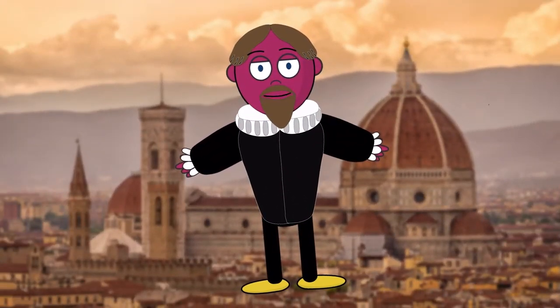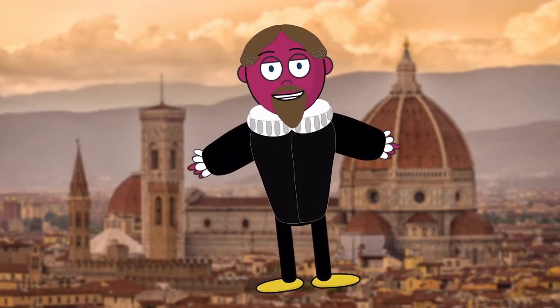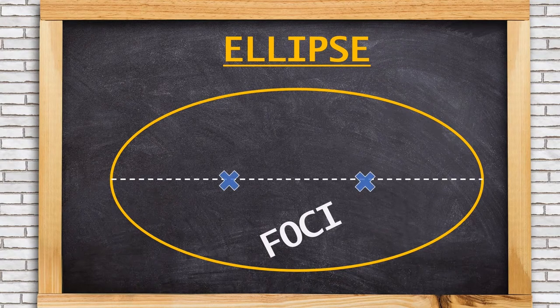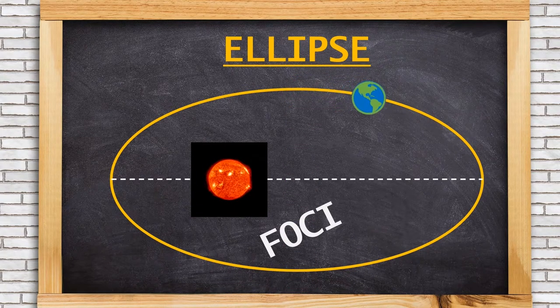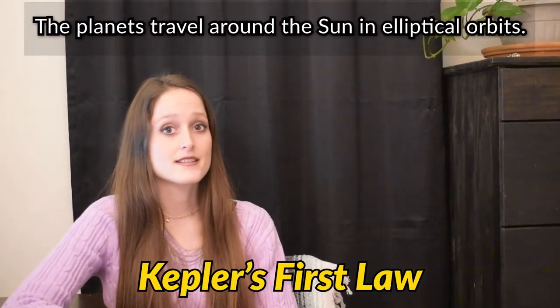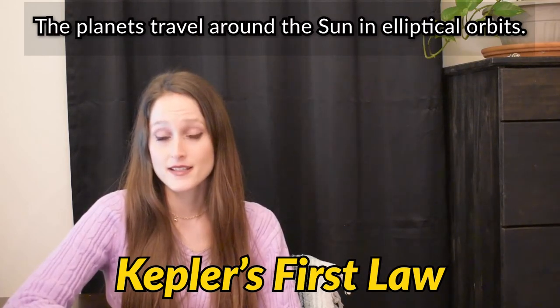I realized that to make the predictions agree with the observations, the planets had to follow elliptical orbits, not circular ones. Ellipses are just ovals, sort of squashed up circles, and have two central points called foci. In my heliocentric model, the sun sits on one of these foci while the planets orbit around it. And there you have it.